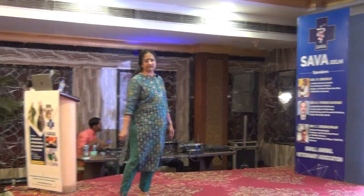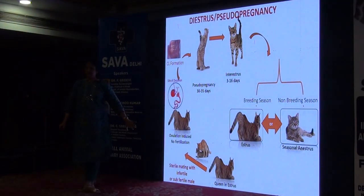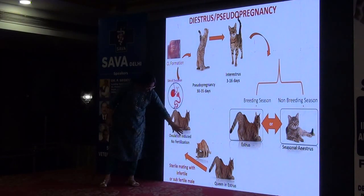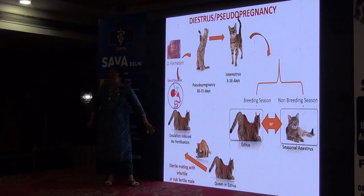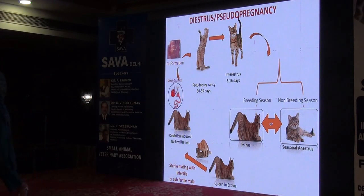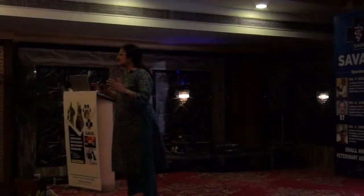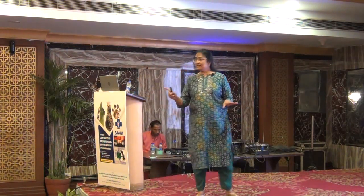Now let's go to the second case. So this is a cat which is in estrus, a queen in estrus. Now I'm going to breed this cat. But the tomcat for some reason is an infertile male or a subfertile male. So what? Penile spines are required for what? Inducing ovulation. So mating results in ovulation, but since the male is subfertile, no fertilization takes place. Am I right? Okay. So this cat is not going to be pregnant, but ovulation has happened.